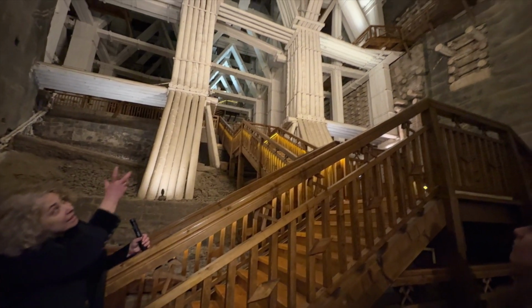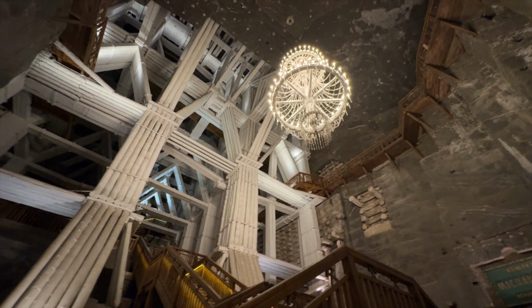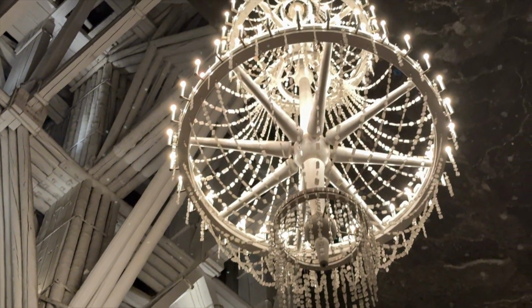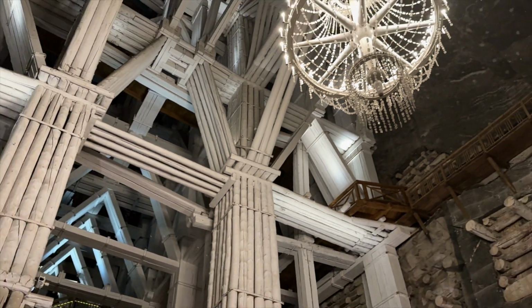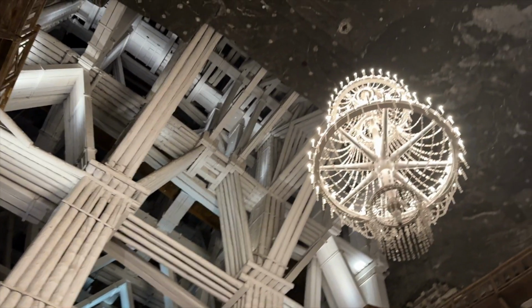Looking up, we can see the biggest crystal salt chandelier in our mine, more than 4,000 salt crystals in it. And two kinds of ceilings supporting, an old one, wooden, and above us, modern kind of ceiling supporting. Can you see those dots on the ceiling? Long anchors are drilled into the rock to connect salt rock with others.